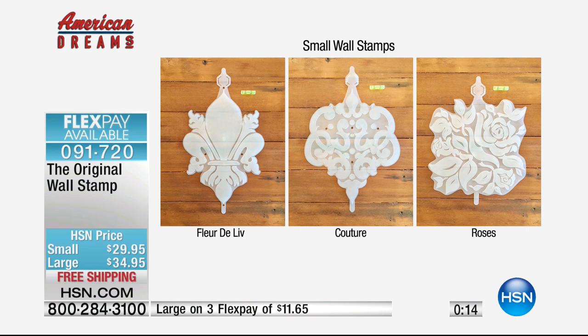You will find so many uses for them, of course. You will come back. But this is part of our American Dreams event, and so that means we only have a limited amount of each one of the styles. We'll show you the styles again because we really know that you're thinking about what it is that you're going to use them for. They're absolutely beautiful. So these are the smaller ones. These are the Fleur de Lis and still a substantial style. Yes. The Fleur de Lis, the Couture, and then the Roses. Those are small. All of them come with their own level tool.